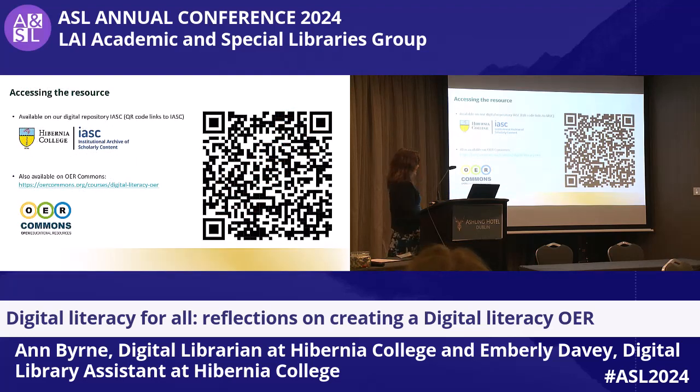So to access this module, there's a QR code there. That will take you to our ISK repository there. And from there, you will be able to download a zip file. And I apologize in advance for that screen. You will get a cookie screen that takes an unusually long time to clear. But when you download the zip file, you won't be able to see it right away, but there are instructions in the zip file for how to load and view the course. And it is also available on OER Commons, but that will also take you back to ISK as well.